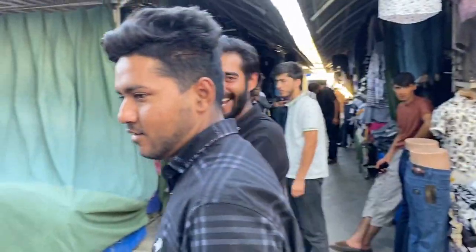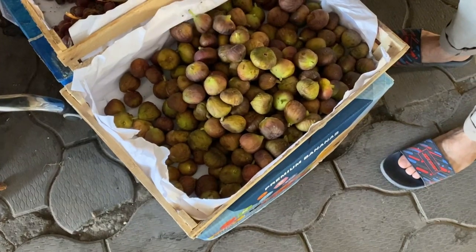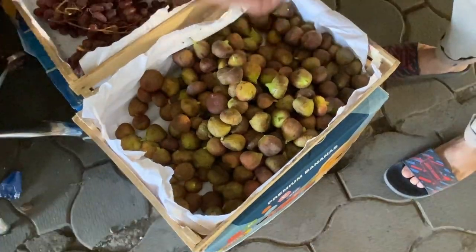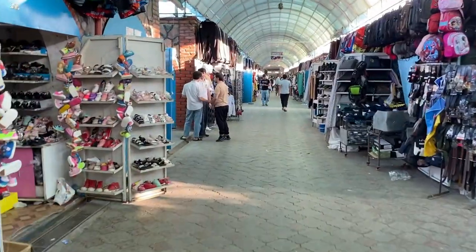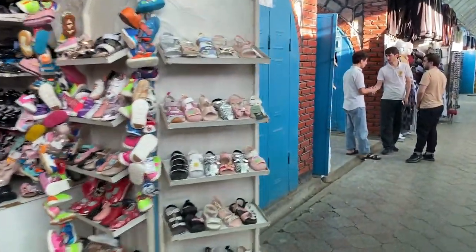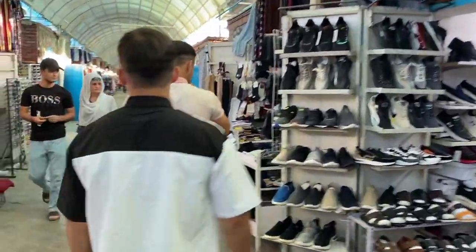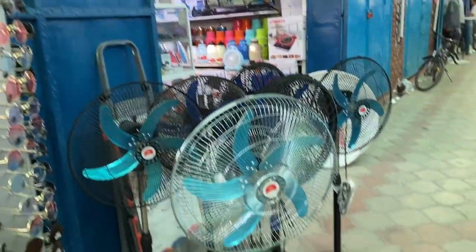So we just can't taste this. Assalamu alaikum. Guys, how are you brother? Yeah, now we are inside the Afghan market. This bazaar has almost everything. Yeah, we saw clothes, vegetables, fruits, cold drinks, restaurants, used items, new items, baby shoes, bags, caps, glasses, sunglasses, fan.